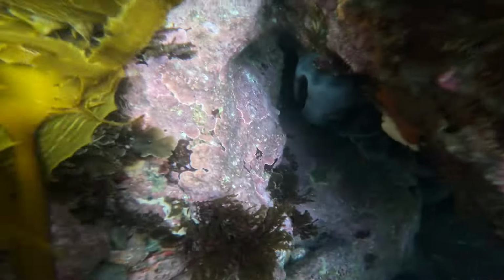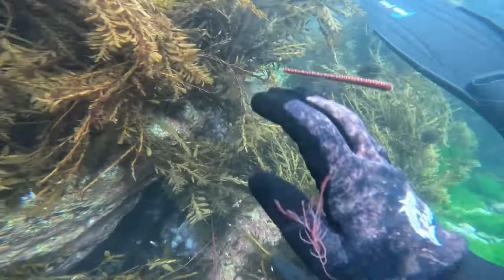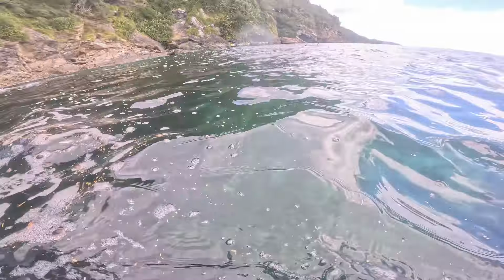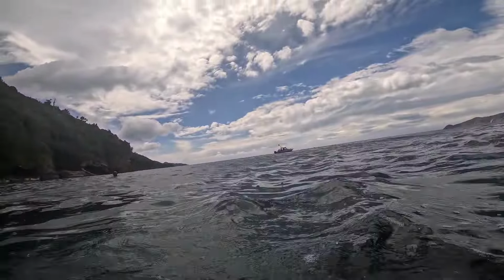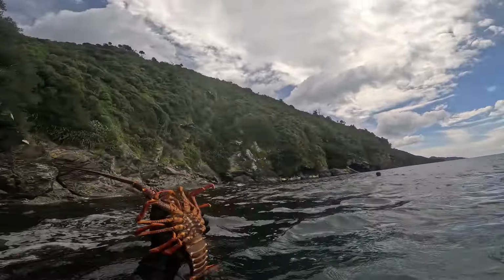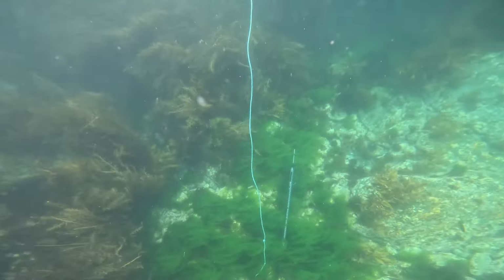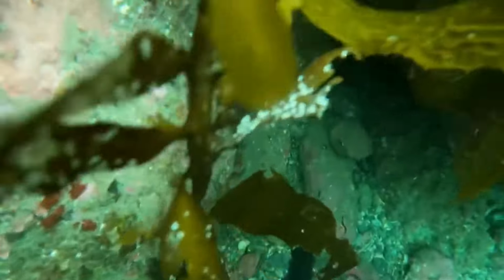I finally get a good look at him, reach my hand in the back, and I've got a hold of him this time. I'm stoked. My first cray ever, and after three or four failed attempts on different spots, and even three attempts on the same cray, I've got my first one. Can share it with the boys back at home. Keep diving about here, looking for more crays.